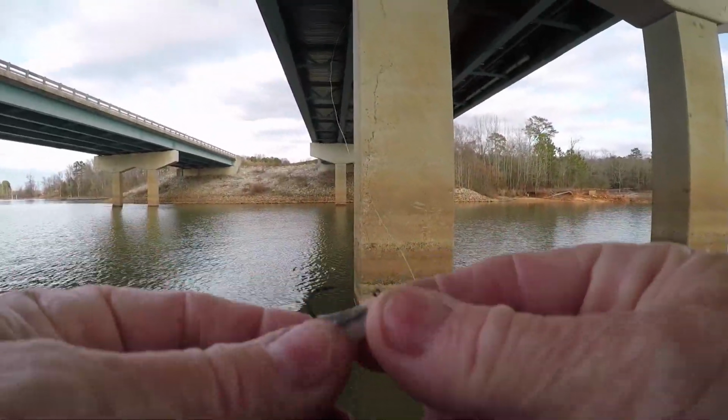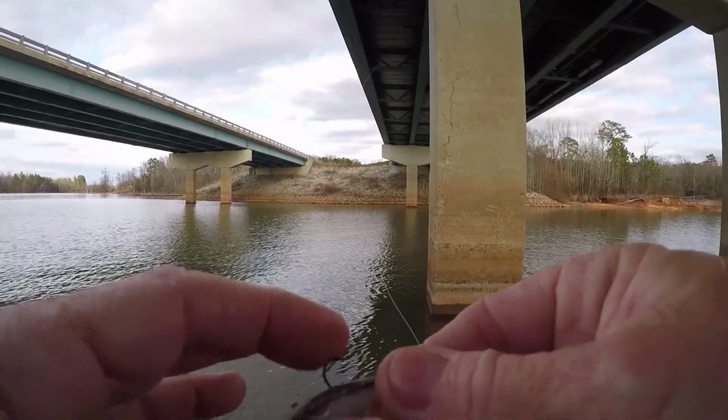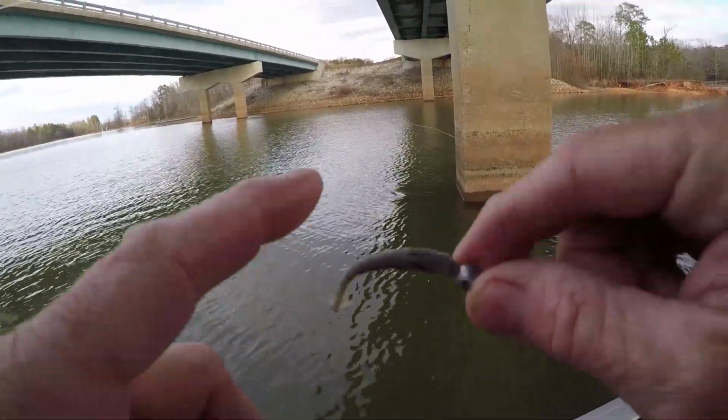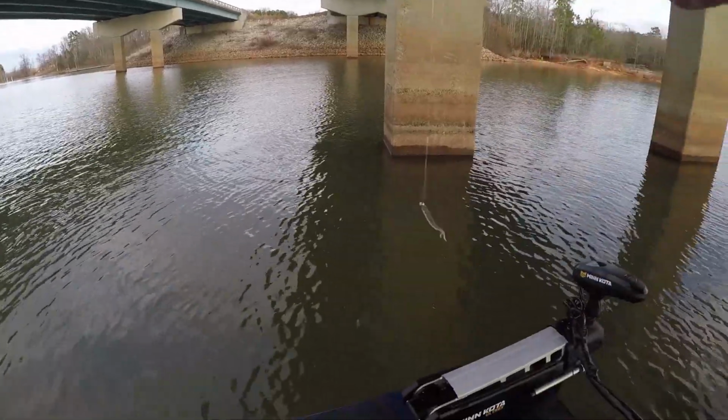But anyway, here's what I'm using. This is an 1/8 ounce head. Look how little that hook is. This is made by Gamakatsu. It's just a really short hook, and that's what it's made for. It's made for crappie fishing, jigging and stuff, okay?